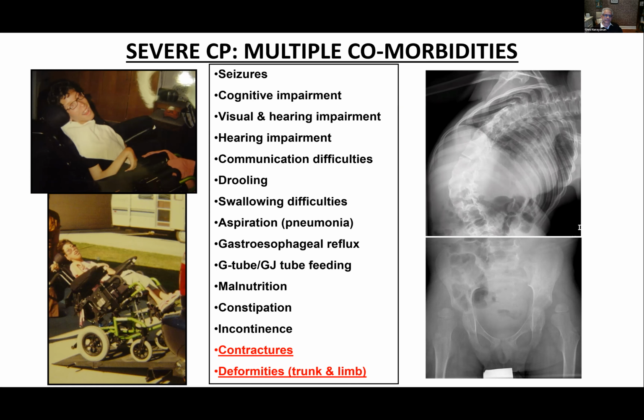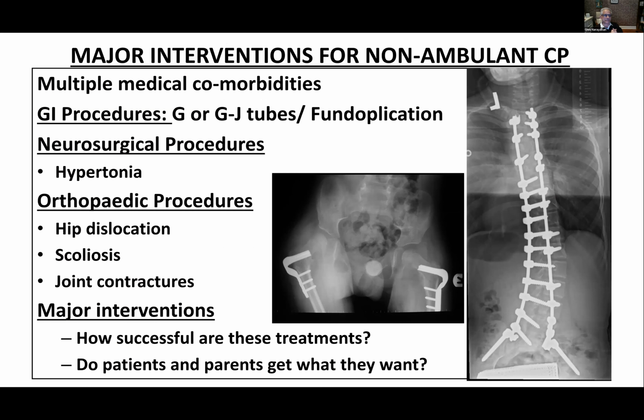And these kids and adults undergo a variety of interventions to address these health problems. They can be procedures for the gastrointestinal system. They could be neurosurgical procedures to deal with their increased muscle tone or their movement disorders. There can be orthopedic procedures to put the hips back in place, to straighten out their spinal deformities, to address their joint contractures. So these interventions are quite intensive. They're resource intensive and associated with lots of complications.